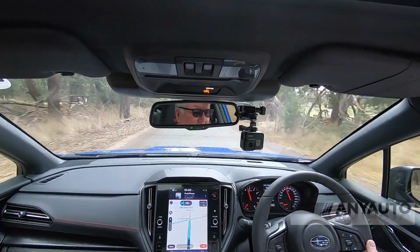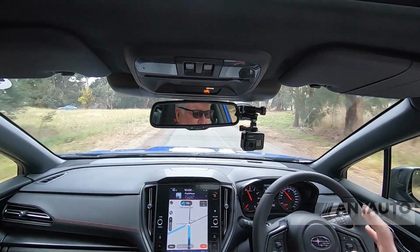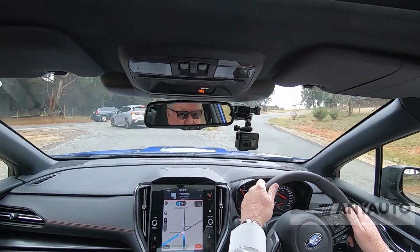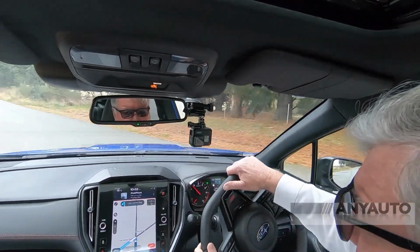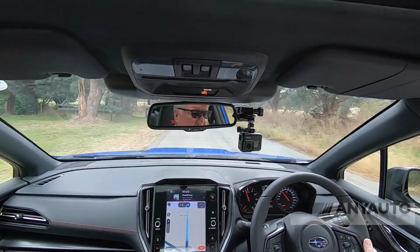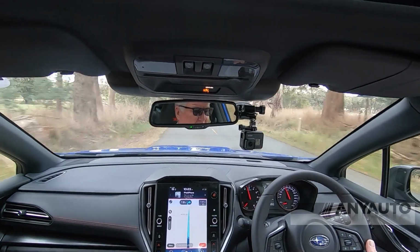If there is one complaint, and that is there's still no heads-up display. I can't understand why Subaru, if they put so much investment into this car, haven't put a heads-up display in. And the other thing is, this is the top model. You can't get better than this. And although it's got this lovely center screen, there's no digital driver's display. And that's something that's standard even in base model Volkswagens and so forth.